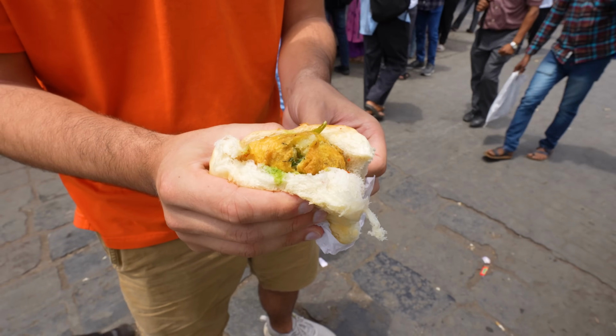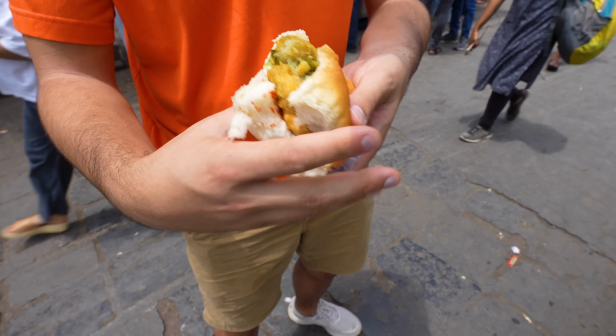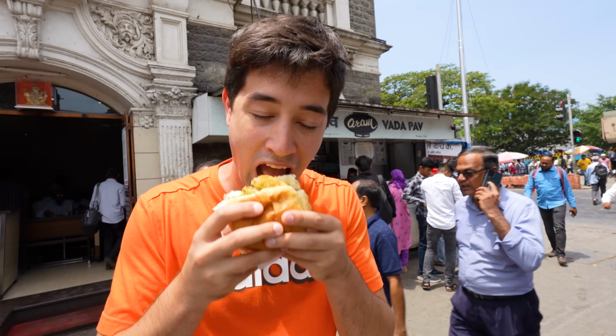And I'm gonna kind of squish mine down. Oh, and you can see that potato kind of bursting open. This is such a popular Mumbai street food. It's gonna be my first time trying it, all vegetarian. Let's try it.